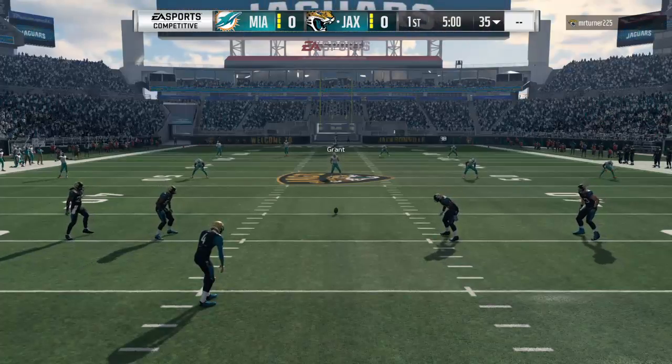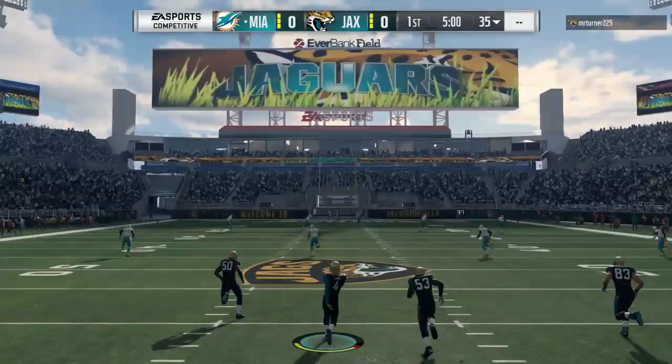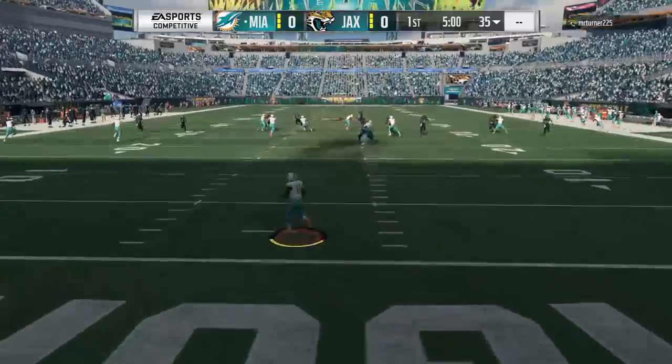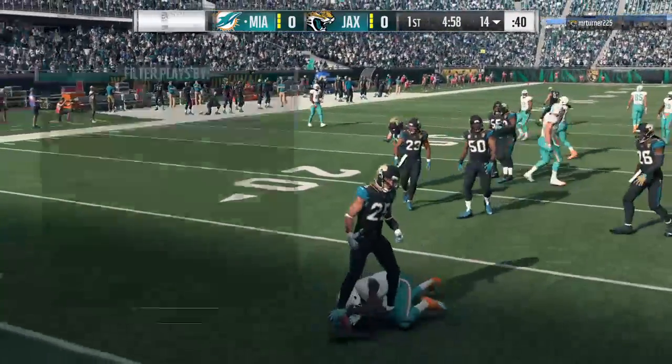Coverage of the NFL takes us to Everbank Field here in Jacksonville. A few minutes prior to us coming on air, this crowd was jolted into action with the introduction of these Jaguars. They're set for football as the Jags are ready to match up.